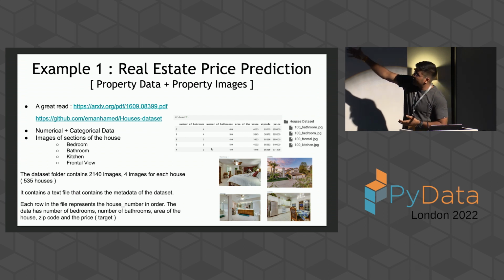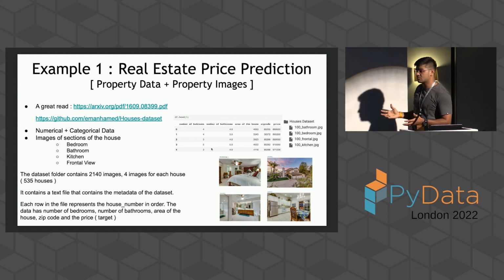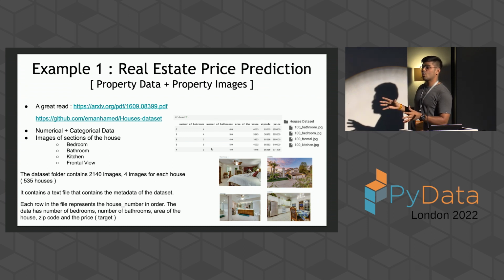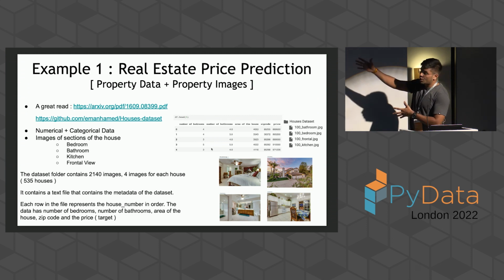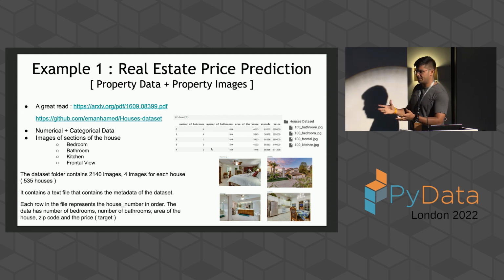For example, if you take a house, number of bedrooms, number of bathrooms, area of the house, these three features, they'll be common across a lot of houses, right? But the image is going to separate the quality of the house when you compare with bedrooms or area, et cetera. The zip code, obviously, is a categorical feature, so zip code will be dealt separately. We're going to be building a categorical neural network for the same. And finally, the price is the target column. I hope that makes sense.